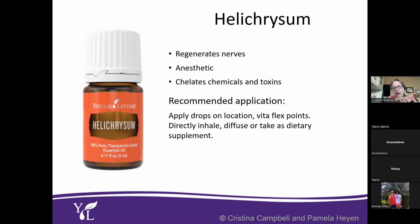Helichrysum is in every one of our liver products. It's in Juva Cleanse, it's in GLF, it's in Juva Flex, because it's so good for chelating heavy metals. And remember, one of those neurological diseases was caused by heavy metal poisoning. So if you still have amalgams in your mouth, you need to get them out and detoxify that mercury. I got mine out a long time ago.